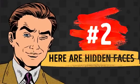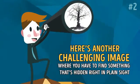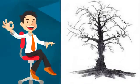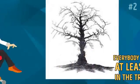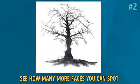Alright, here are hidden faces. Here's another challenging image where you have to find something that's hidden right in plain sight. Now at first glance, it might look way too easy. After all, everybody can clearly see at least 4 faces in the tree branches. But like any optical illusion, there's a catch. See how many more faces you can spot in the next 10 seconds.